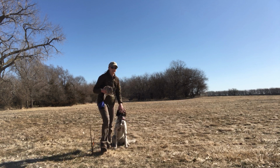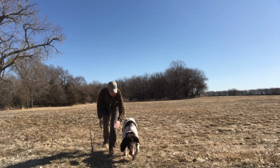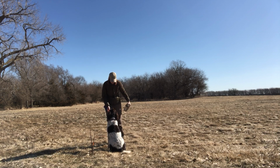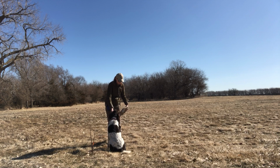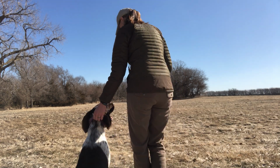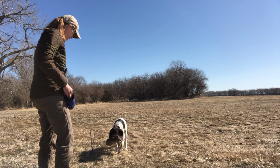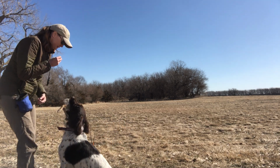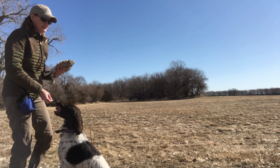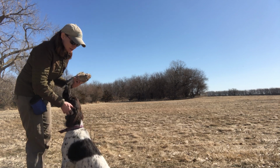Sit. Stay. Fetch. Nice. Good girl. This is such a good dog. Yes. Drop. Good. We'll do a little memory mark. Right here. Sit. Fetch. Yeah. Good job. Good. Good girl. Drop. And it's a little awkward for him to hold when it's still half frozen like this, but again, I'd prefer her struggle a little bit with holding it now as opposed to chomping on it.